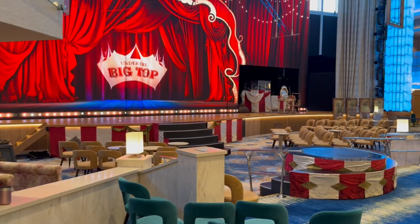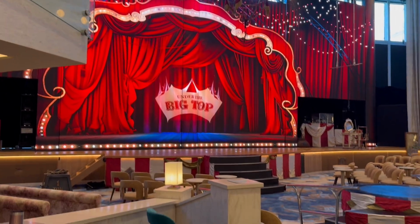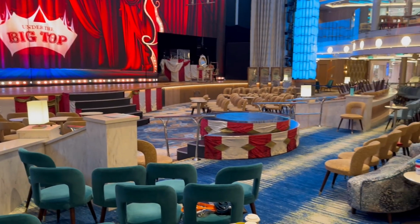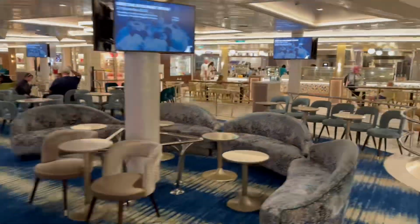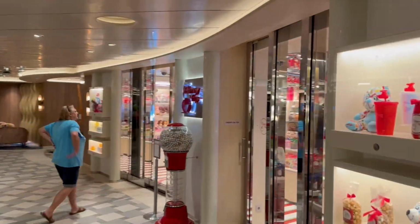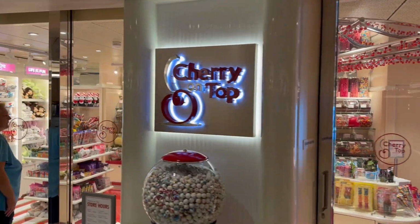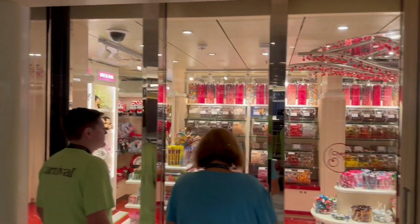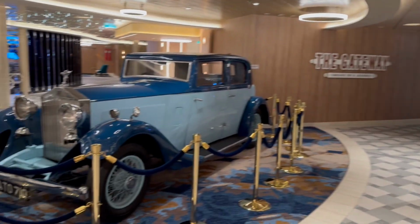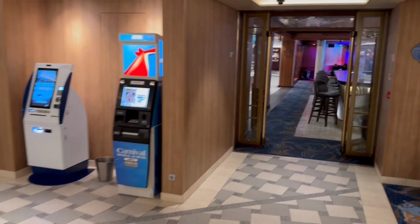Now, as we come over here to the Grand Central stage, we see that they're getting ready for the most magnificent circus. And we pass the Tropical Bar there as well. Now we're going back across past the Java Blue Cafe, and we're getting to the Cherry on Top Candy Shop. I also have some souvenirs in here, but it's at a cost for all the candy and souvenirs, of course. There is that iconic Rolls Royce on deck 6.